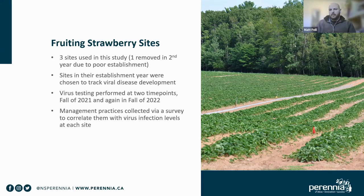So initially we were supposed to have 4 fruiting sites as part of the study, but one was removed in the second year due to poor establishment. We chose sites that were in their establishment year in 2021, which was the first year of this study, to track viral disease development. So basically in the planting year, we did virus testing, and then we did follow-up testing in the following year in 2022. And for all of these sites, we collected information on the management practices used in these fields via survey to correlate them with virus infection levels at each site.